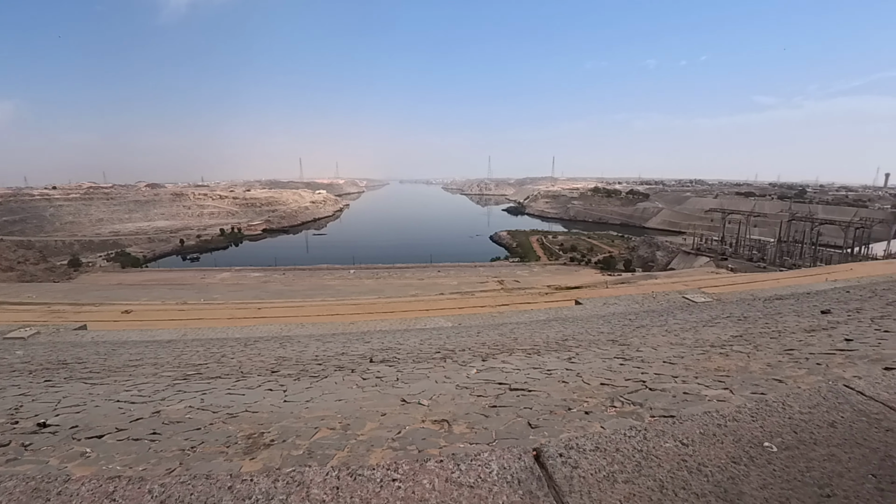It is. The surface area it covers is 5,250 square kilometers. That's bigger than some small countries or states like Rhode Island. It stretches about 550 kilometers long. That's over 340 miles. And at its widest point, it's 35 kilometers or about 22 miles across. And it gets deep, too, up to 130 meters in places. It literally redrew the map of the region.